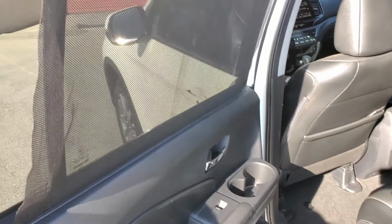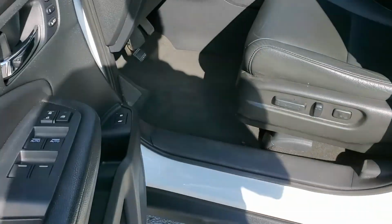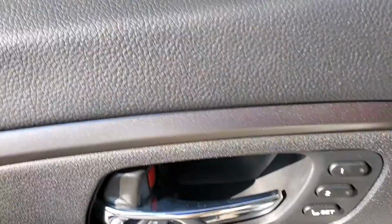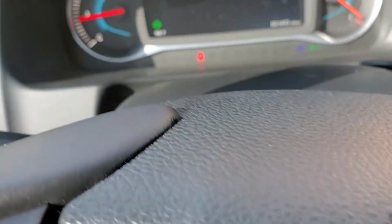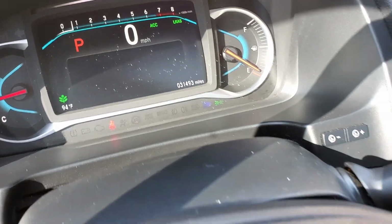See that it does have the pull-up window shades. There's your VIN right there, and I will also add still photos as well. There's two driver presets. Your Econ right there. If you look down here, you're going to see the 31,493 miles on this vehicle.